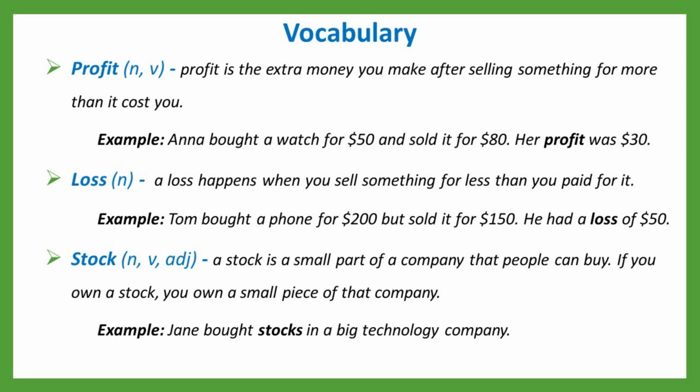Now, let's talk about loss. A loss happens when you sell something for less than you paid for it. Example, Tom bought a phone for $200 but sold it for $150. He had a loss of $50. Next is stock. A stock is a small part of a company that people can buy. If you own a stock, you own a small piece of that company. Example, Jane bought stocks in a big technology company.